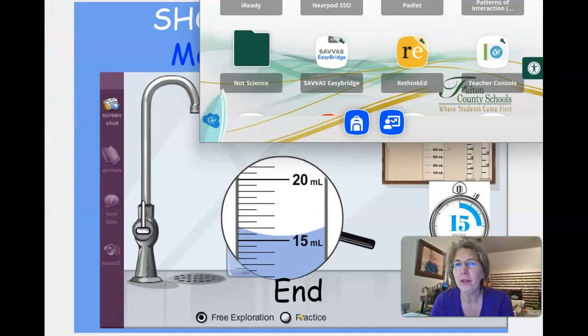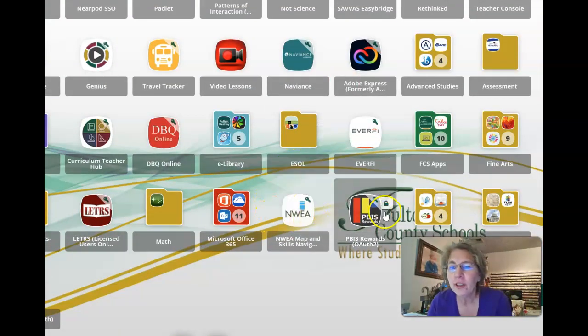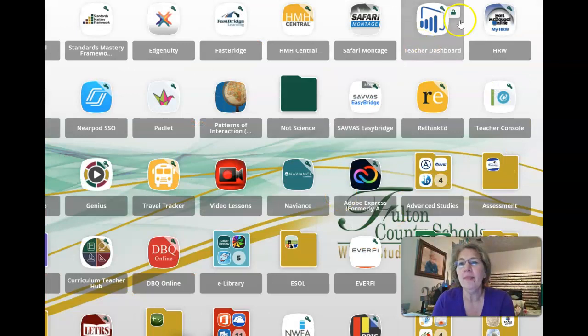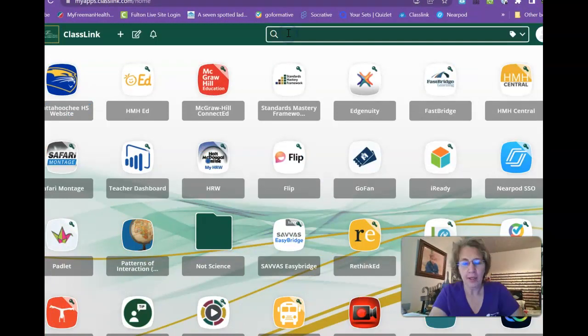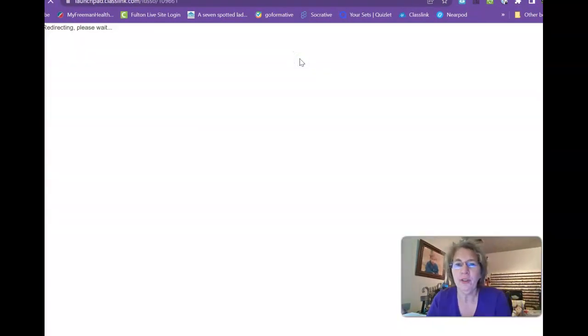My computer never wants to be nice to me. Where is the science folder? So here in my science folder, it's this little light bulb right here, but I can never find it when I need it. So what I'm going to do is pull this down here so you can see. Maybe, maybe not. Up in this search bar, I'm going to type Gizmos. And there that app pops up for you.